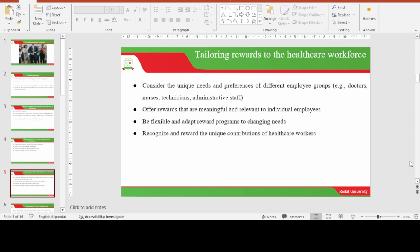Of course, our focus is on healthcare, but you cannot ignore other support staff: the administrators, the drivers, the askaris, the cooks, etc. They all contribute to the well-being of the patients whenever they are brought to the facility.